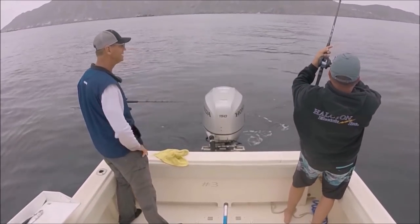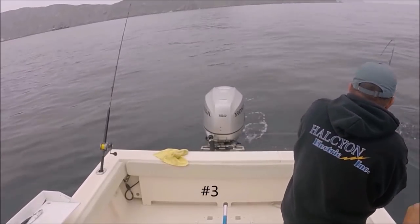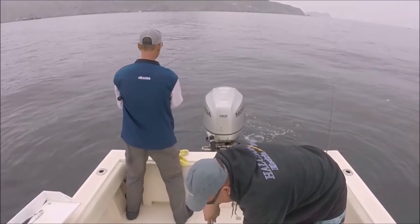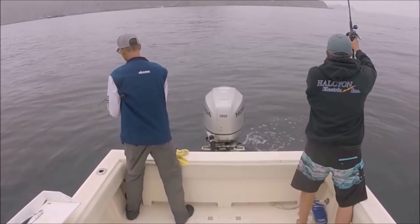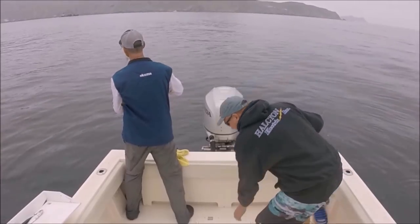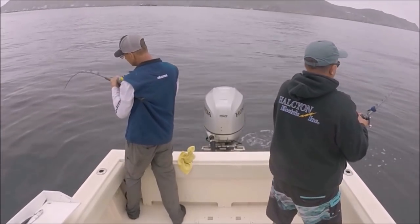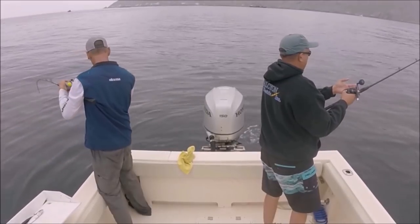From here on, we just caught one yellowtail right after another. What we were doing was, and I don't have it on film real good, I can't really show it, but Robert was real good about taking a scoop of about half a dozen of the anchovies and chumming with them when we had a fish up close.